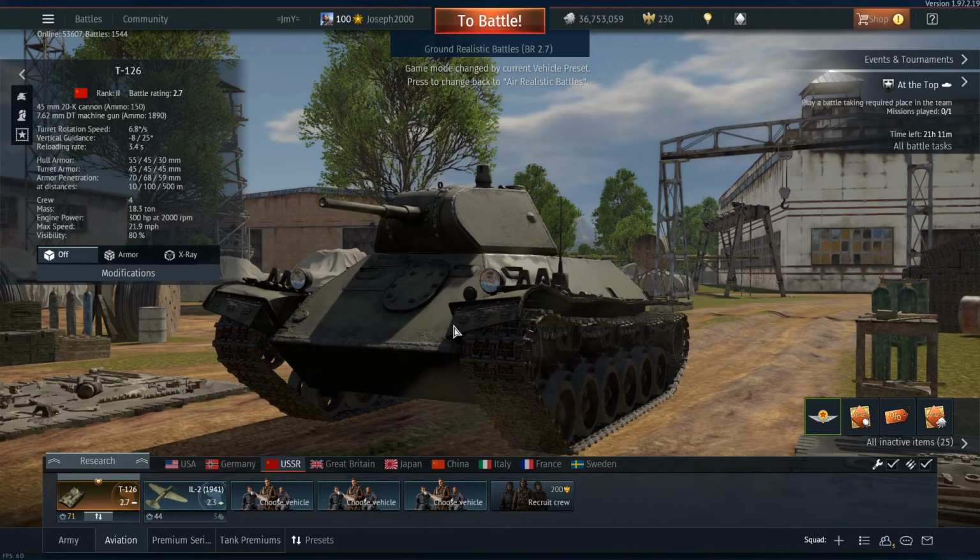Today's request is the T-126 and IL-2 1941, which, well, the IL-2 is a bit of a fake one because I've never found any information on an IL-2 carrying 20mm Shavak. But if anyone happens to have that, please do put it in the comments below.